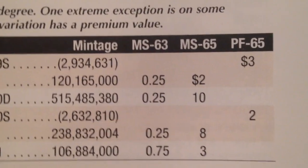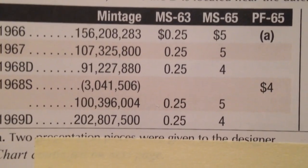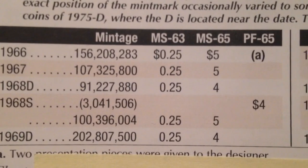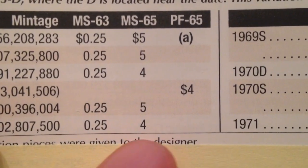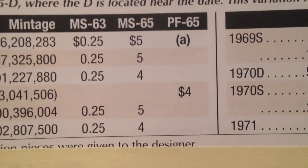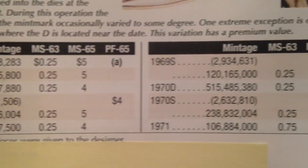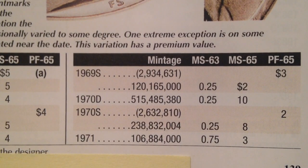What I haven't found too helpful so far is that this book doesn't really go into different designations that a particular coin can have. For instance, I wanted to find the price of the 1969 Denver Mint full steps, and all we've got here is the 1969 D MS 63, 65, and PF 65 designations. As you can see, MS 65 for the 1969 Denver Mint is worth $4. That's no home run by any means, but the key for the 1969 Denver Mint is the full steps designation. That will have its own different kind of title, different grading to it than the regular mint state and the PF state right there.